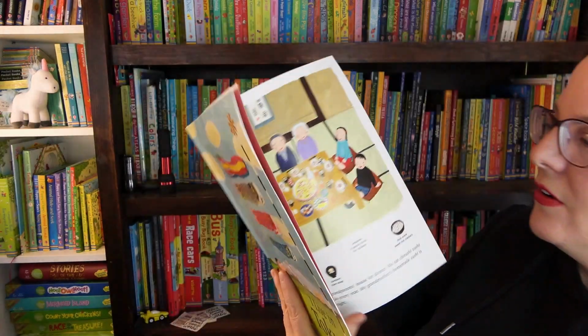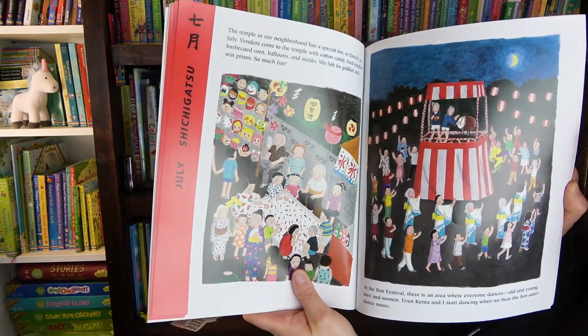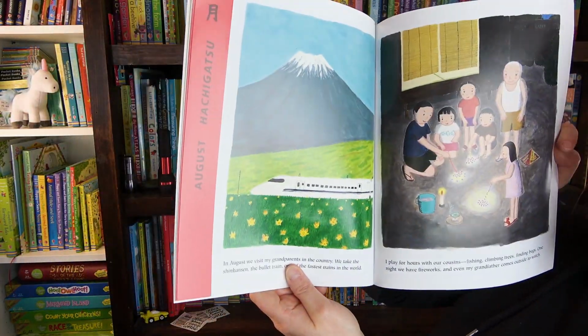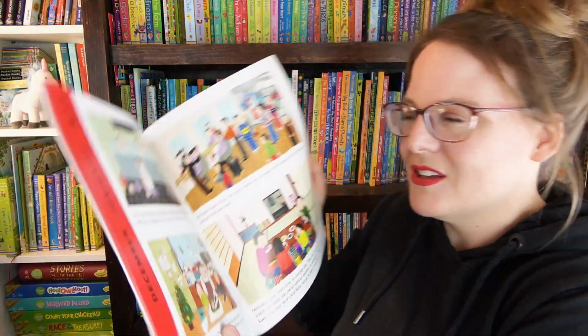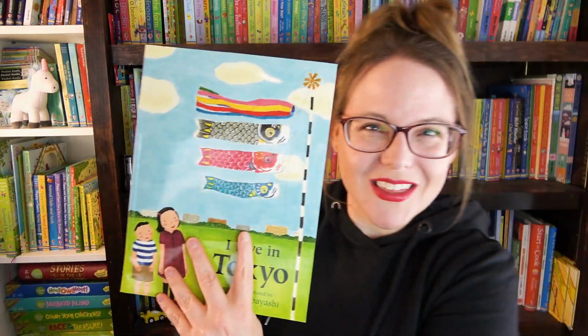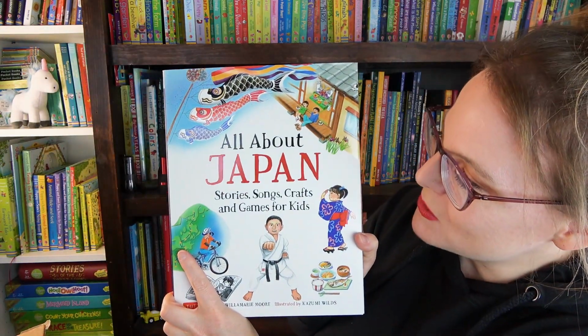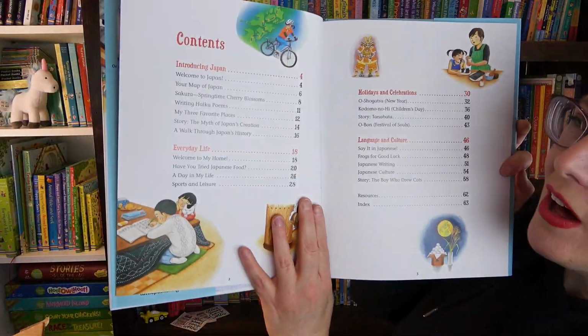Right here. Some special celebrations and holidays that they have. About the fastest train. And we have Mount Fuji there. So I'm very excited about this book. I'll go on with the next book since we're on that topic. And this one is called All About Japan, Stories, Songs, Crafts, and Games for Kids. So let me show you in this book, here's a table of contents.